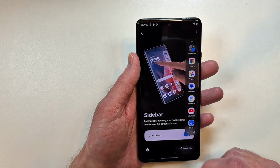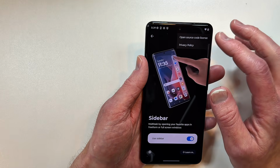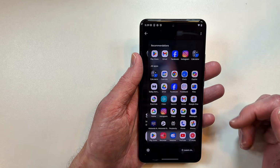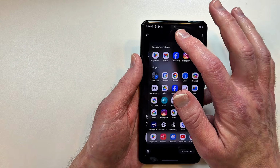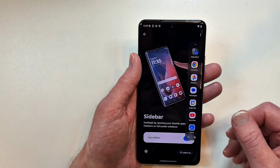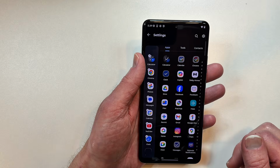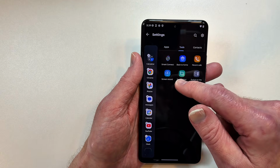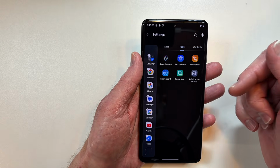And I think, let's see what different applications you can select. So it looks like, of course, these are just these stock apps on here. It looks like you have the full app suite available, which is nice because on some phones that do have that sidebar, not all apps are available. It's just a couple of apps, right? And then you can go to settings here. You can do apps, tools, contacts. What else we got? Apps, tools, contacts. I don't even have my contacts on here, but okay.